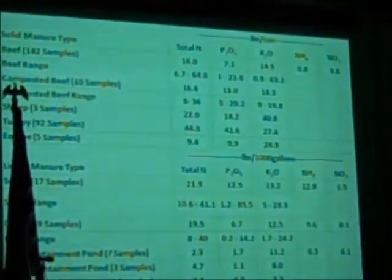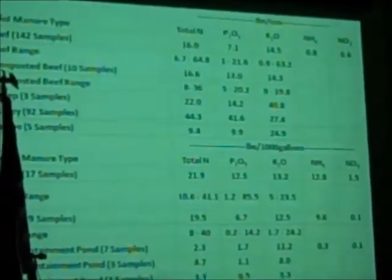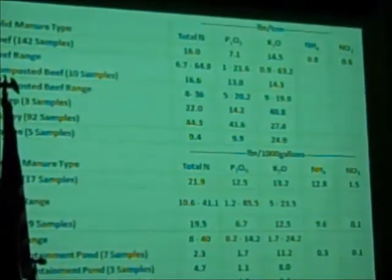So here's a chart of what we see for a lot of different nutrients in our manures. This is stuff that I've done going out sampling manure all across the state. I know Mary and Emily are still doing that, so I don't know what their numbers are right now, but these are the numbers that I had before I left.